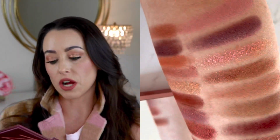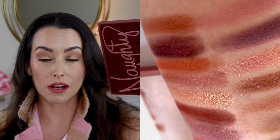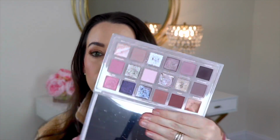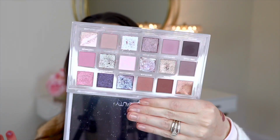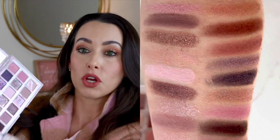The shade Passion, so gorgeous. I'll put up swatches for everything. So if you like berries and neutrals and just pops of fun stuff, you'll like this one. And then the newer one is the Rose Quartz that I really enjoy as well. This one is a little bit softer glam. So many fun iridescent looks that you can do with this. So if you're more into purples and pinks and shimmery iridescent looks, you will absolutely love this one.